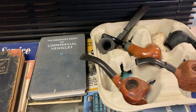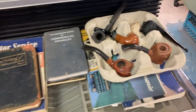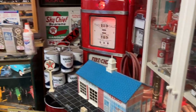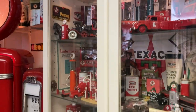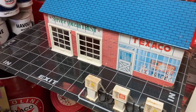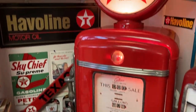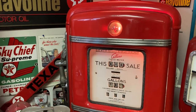Another jukebox, that's a Seeburg. Oh, and you have a small collection of pipes. That was just laying around the house. Do you still smoke a pipe? No, I don't. I haven't smoked in 20-odd years. This is all Texaco products. Everything in this cabinet pretty well is Texaco. Beautiful. I like this little diorama thing again. It's tin. Oh, this is beautiful too. Look at that. All Texaco products again.